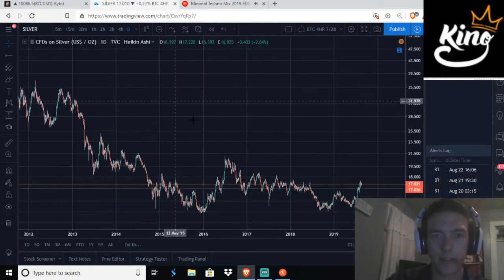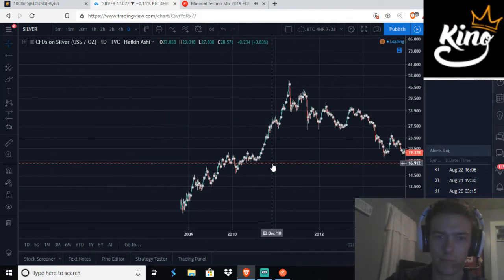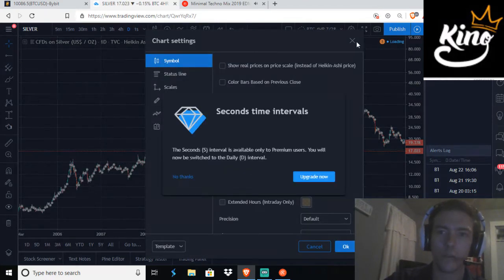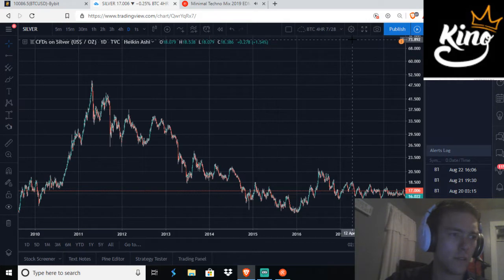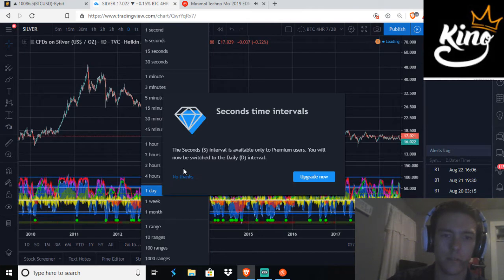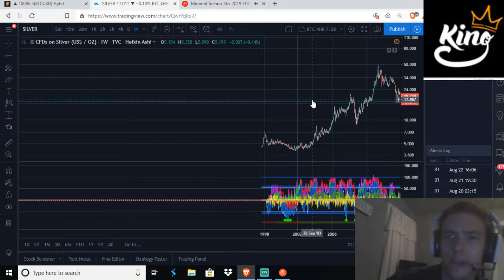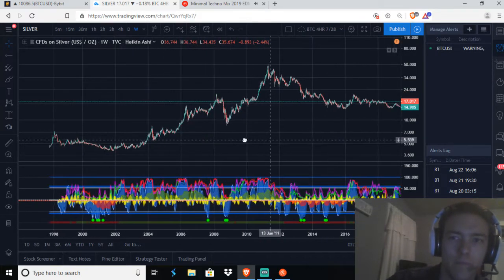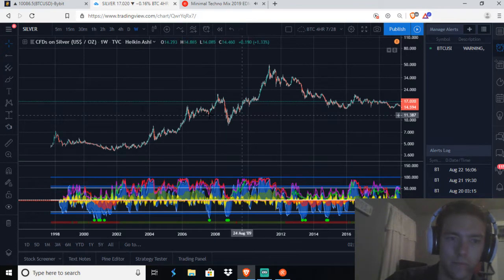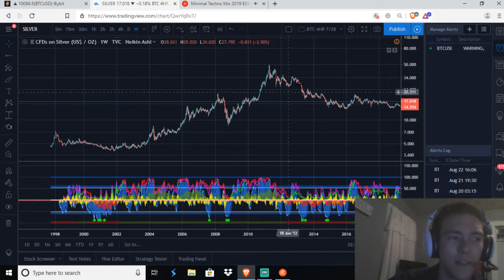Let's look here on the daily. I'm basically right now, see if we can actually go to the weekly. Yeah, that's very true. I don't want the second intervals. What is the high on silver? So the high on silver is $50. We hit a high of $50 in roughly May 2011.